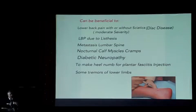So, tarsal tunnel injection, gate C, which is in the foot, is helpful in lower back pain with or without sciatica, disc disease, moderate severity, VAS score below 7, lower back pain related to listhesis, metastatic lumbar spine. I had a patient, I can't remember where she had the primary cancer, but she had metastasis to the lumbar spine. I gave her an injection, she was pain-free for 3 months. She came later on for another injection, but the second one didn't work.